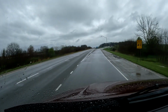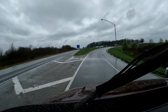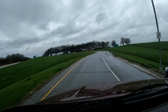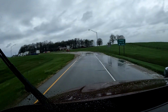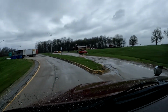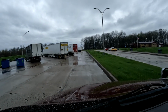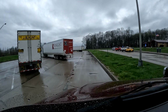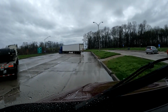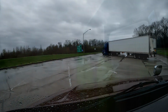So I'm gonna jump off here at this little rest area. It's a nice little rest area. I'm gonna do a load check, have me a little snack, walk around a minute. See if we can find a spot in here. Oh yeah, plenty of spots, plenty of spots. All right, I'll get back to you.